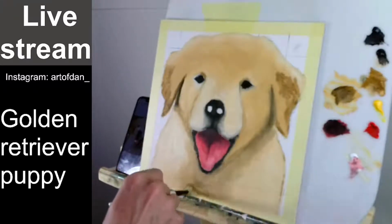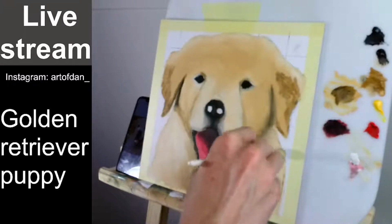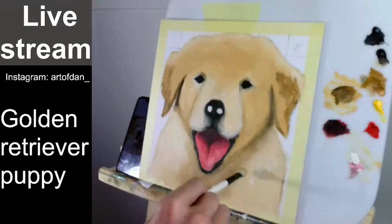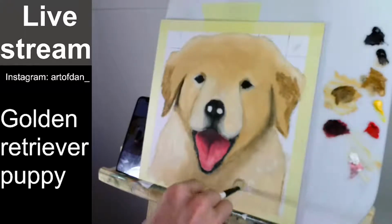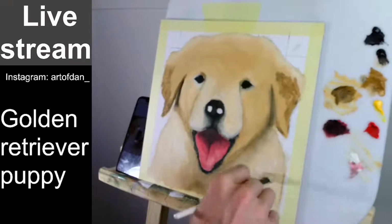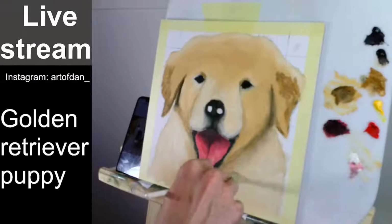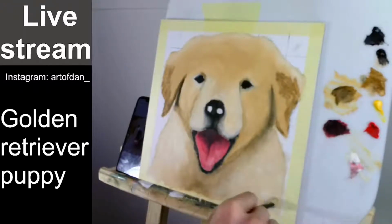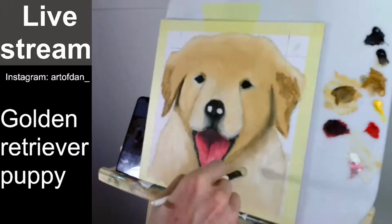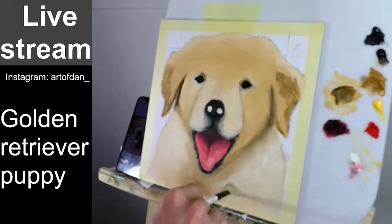And here he is very white, so we can add also white. Just let's try to see how it's gonna look like. I think it's a little bit better. Even more white can be added, because on surface it becomes light brown. It's sienna, light sienna. No, I think it's gonna be okay.